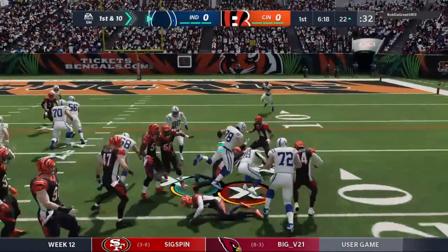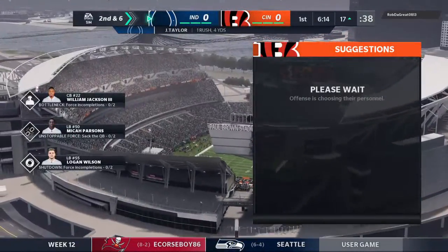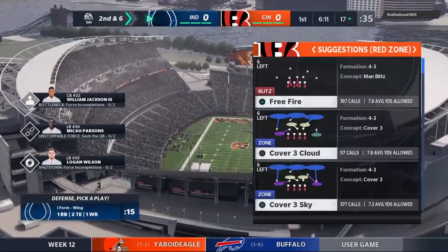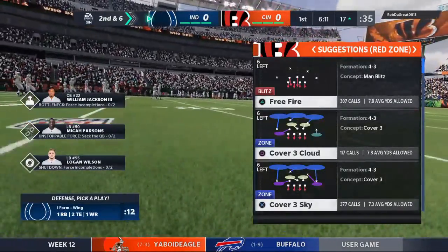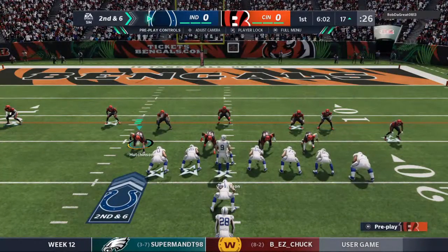First carry now for the former Badger, Jonathan Taylor. Von Bell up to make the tackle. Brandon, all things considered, they have to feel pretty good about getting that type of a gain, considering the blitz that they just had against them. Now 2nd and 6. 6 yards left on 2nd down.